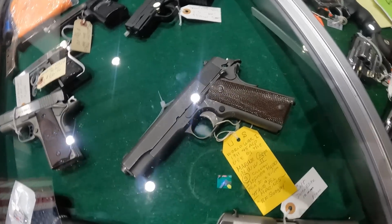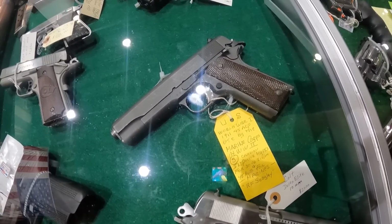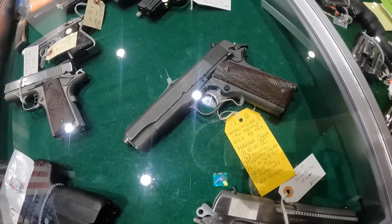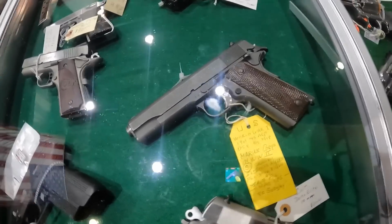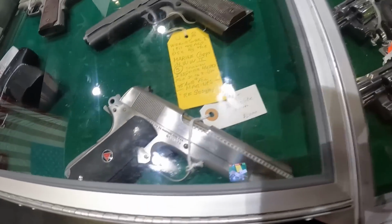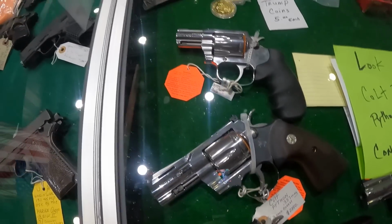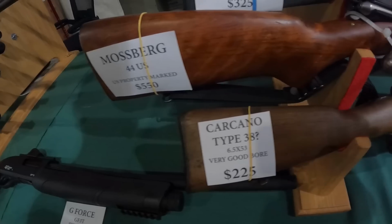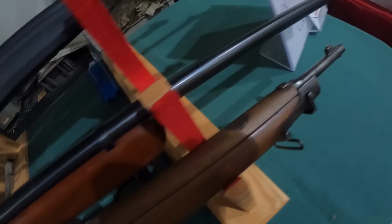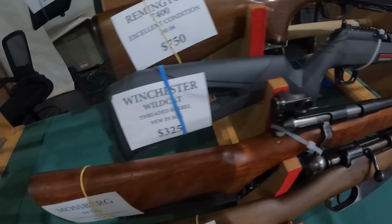We've got a World War I 1911 used by the Marine Corps, World War II civilian inspector marks. Huh. No price on that one. Neat looking gun though. A Colt Delta Elite in 10mm, $2,000. A Colt Python 357 Mag, $2,150. We've got a Carcano Type 38, 6.5 by 53. Very good bore, $225. We've got a Mossberg 44 US property marked, $550.